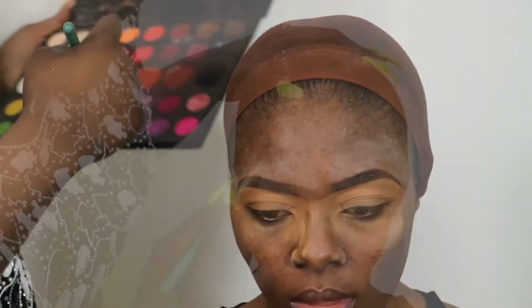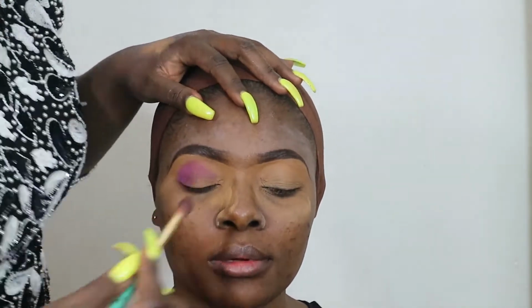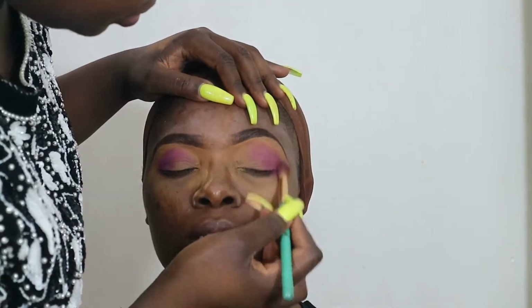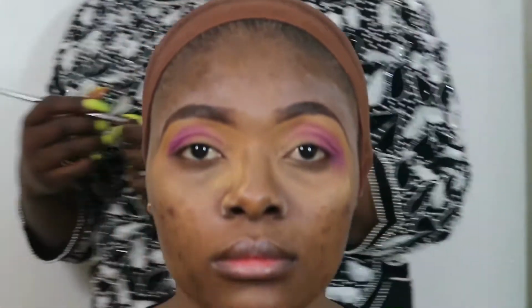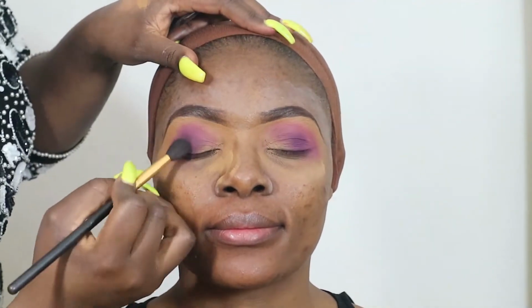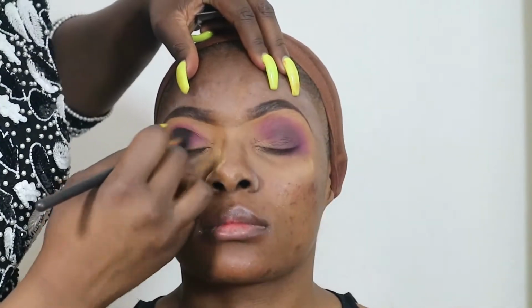Okay, and now we're going in with the James Charles palette. I'm going for purple. I think I'm feeling purple today. And as I said, I work on both eyes at the same time. So as I put one color on one side, I do it on the other side too. Just tap, tap, tap, blend, blend, blend. And we're on to another shade. I was clearly feeling very purple that day. And another shade. Blend, blend, blend.